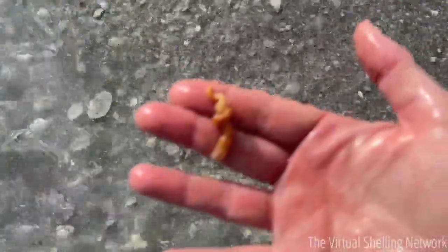Here's a little worm snail. We don't find many wormies around Sanibel, but I love them, and I know that a lot of you guys love them too. Let's see what else we can spot here as we walk right along the break line.